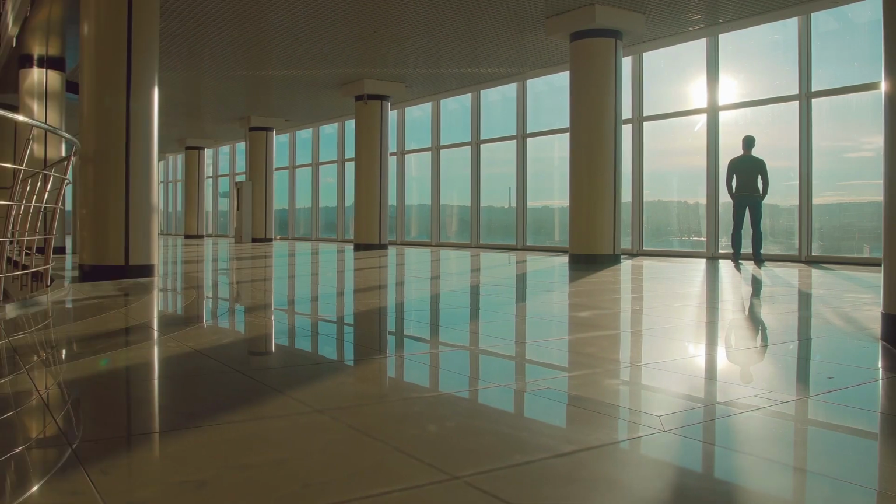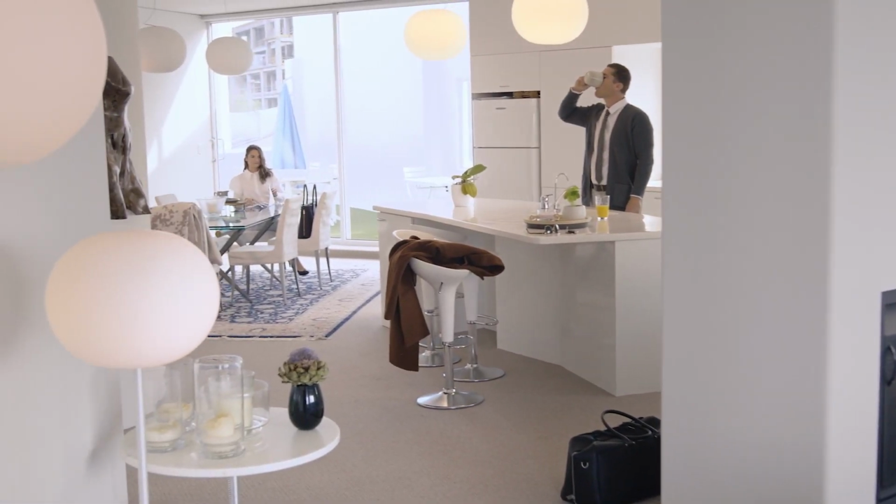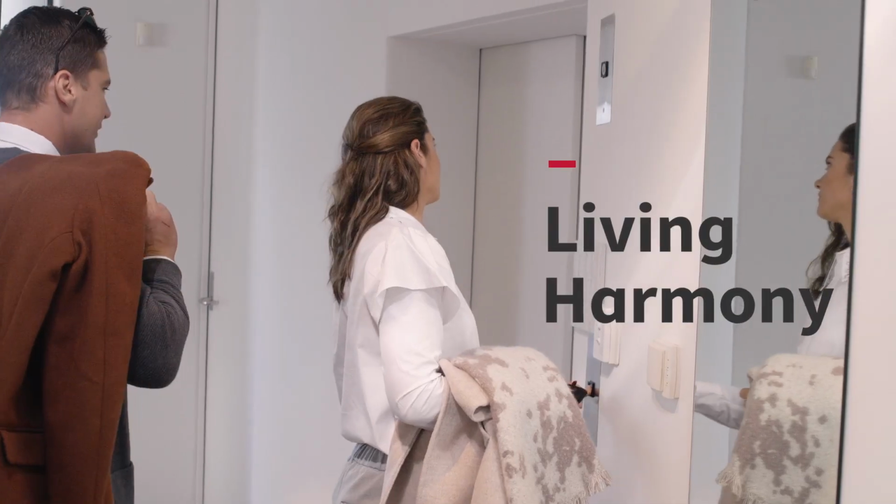The interior spaces where people work, play, sleep, and relax are as individual as they are. At Hitachi Cooling and Heating, we develop solutions to help you create and maintain a perfectly balanced interior environment. We like to call this balance living harmony.